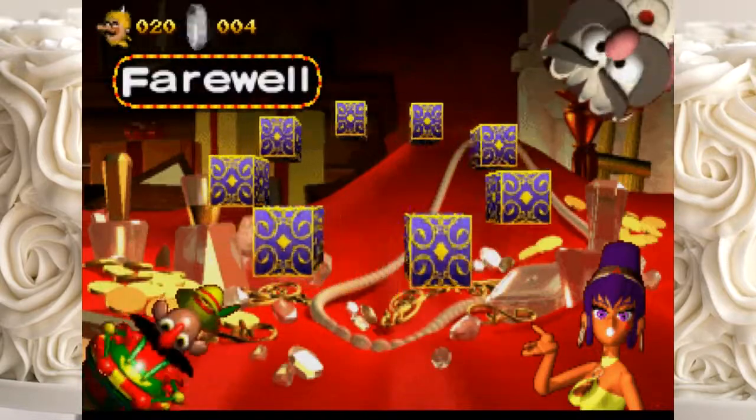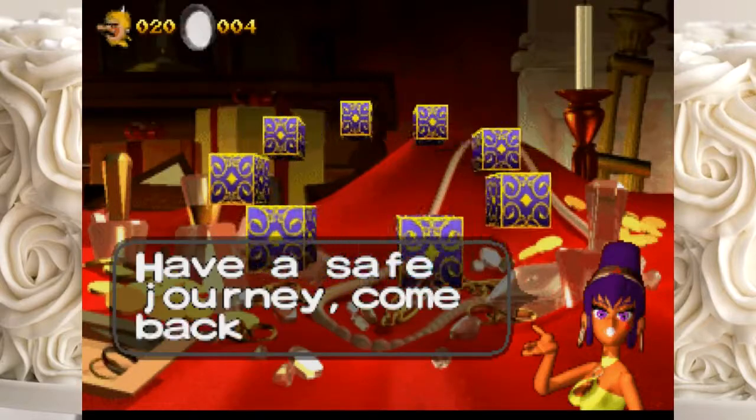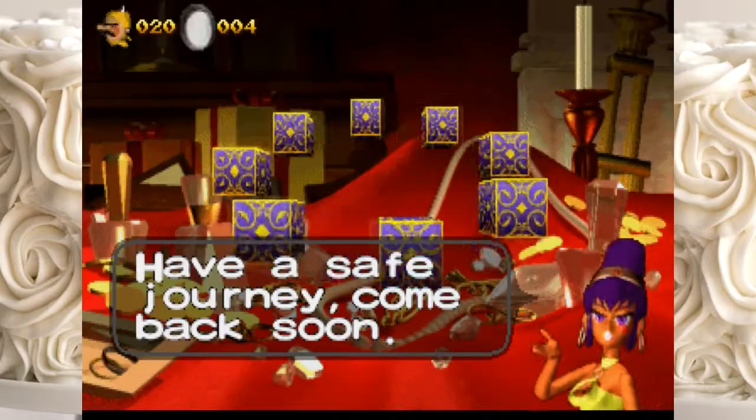Besides, we don't have enough coins to play anymore. Thank you very much, Soltia. Happy thoughts. Happy thoughts. It won't keep them away at all.